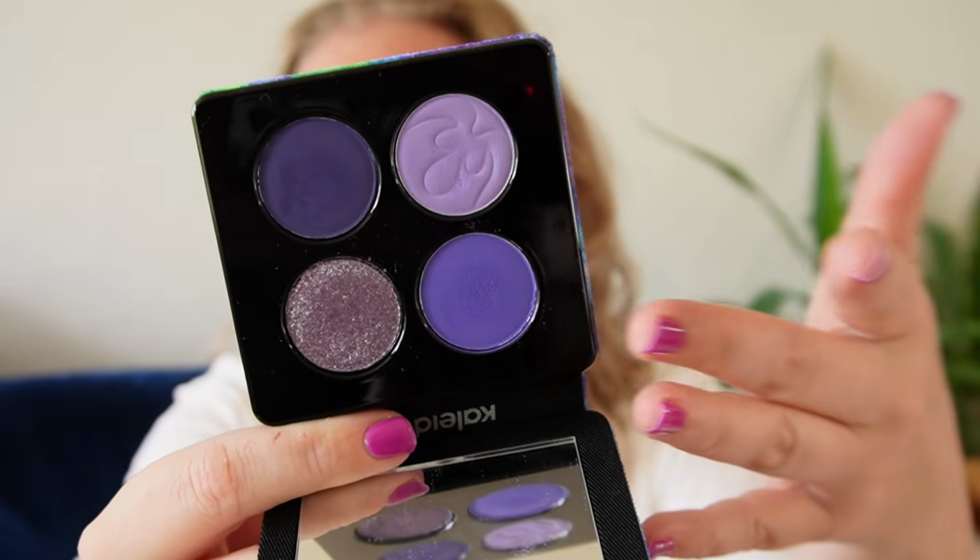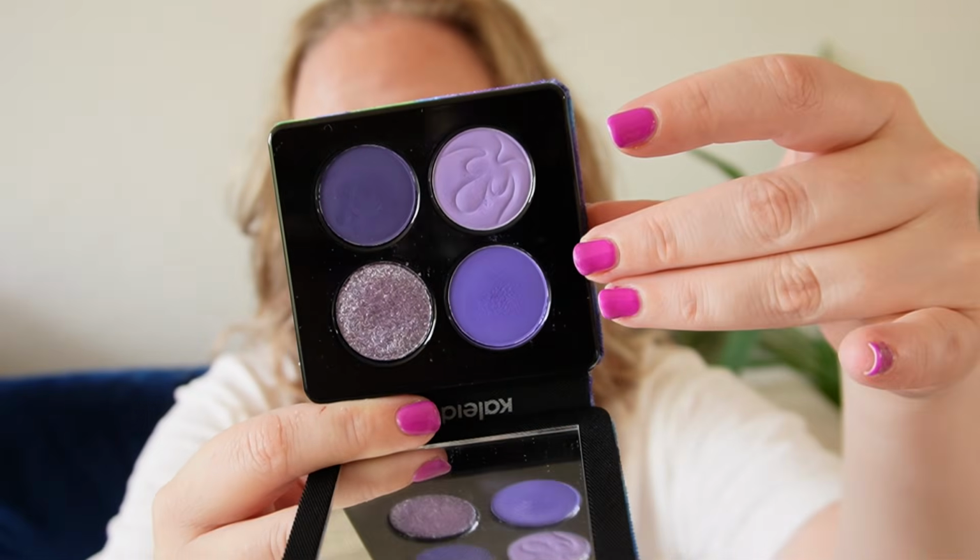But eyeshadow-wise, I have lots of fun bright picks, and I think something like this is by Kaleidos. This is the Glowing Iris. This is absolutely gorgeous. I think these bright shades go really, really well with, again, a spring color story. This is borderline winter, though, I feel. Purples are an excellent choice if you are a spring. There's quite a bit of purple in there.